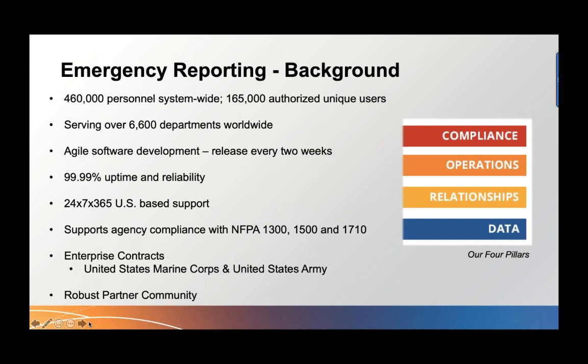And without further ado, let's jump right into the topic at hand. Let me just pause for a second as I do see a question coming in. Chief McGarvey, he's with us, from Pennsylvania, Lower Merion. Chief, I'll get to your question here momentarily. So thank you.